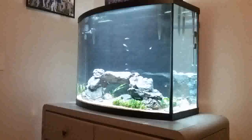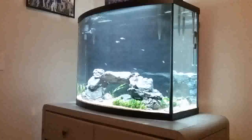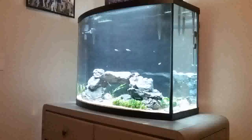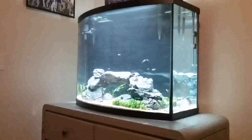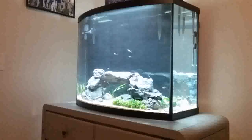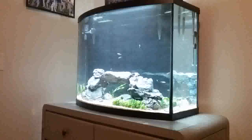And also, the right diet. They'll eat anything, flake, live, pellet, they'll eat about everything you give them. Just make sure you have a variety of food to feed them, so they're not eating the same thing all the time. But yeah, this fish is a great community fish as long as you have the proper tank.